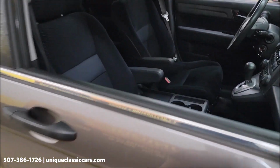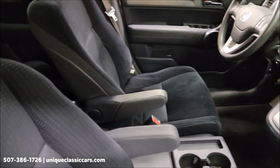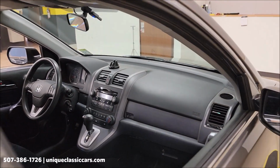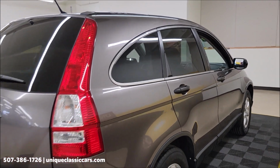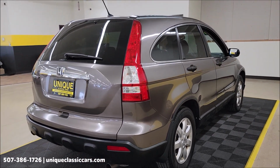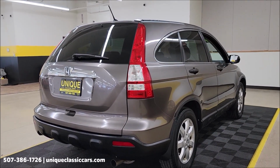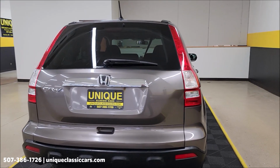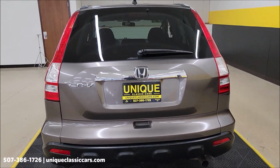You have bucket seats up front, center console. Armrest will fold down and up. And of course, this is going to have all your modern equipment: power steering, power brakes, AC, AM, FM, CD player, power mirrors. This would have 2-row seating, and then the second row would be able to fold down for more cargo area in the rear of it.